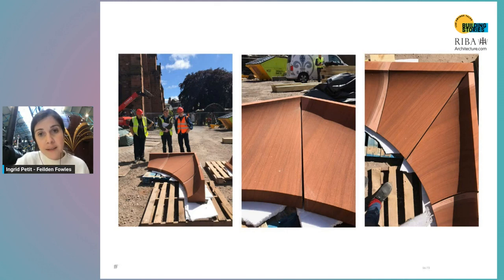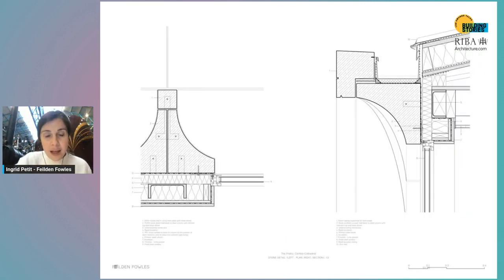We chose a stone that is called local bricks, which is local to Carlisle and which has those dark veins. And again, the stonemason did an incredible job setting all those veins radially from the arch. You can see here some of the final details. Again, I won't talk too much about it, but there was a lot of discussion about how this would weather and how it would be built.